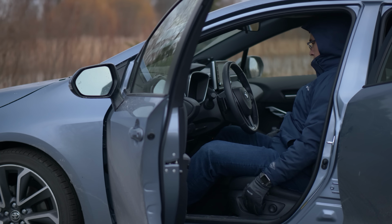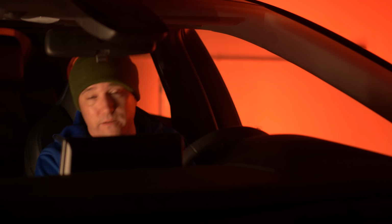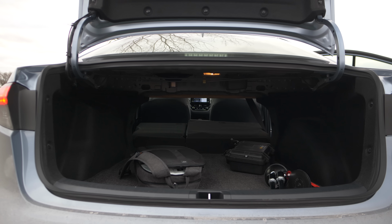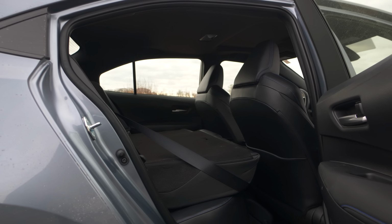There's so much room up front. And the trunk space, you'd think, because this is not the hatch, that you'd have a huge penalty for just having a trunk. But with this carpeted mat in the back, I was so impressed at how good the quality was and how much room there was in there.